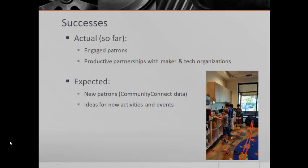So with the boxes, what's the idea: to generate new patrons, versus meeting the needs of those who are currently frequenting the library? Yeah, it's both. We're trying to draw in people who might not otherwise use the library, and we're also trying to engage the people there who are already coming as well.